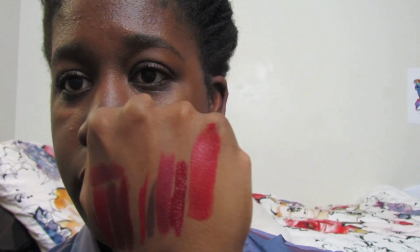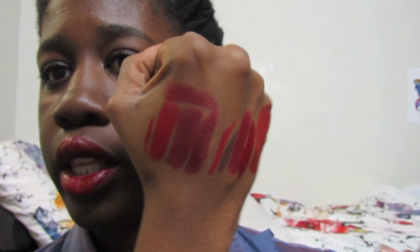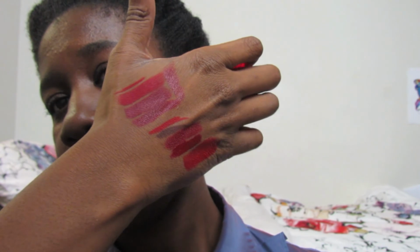Finally, this is a limited edition shade, but it's very similar to the one that's still available. And this is the Maybelline Vivids in Infa-red. So it's a super neon red, like the red that's in the collection, which I don't remember what it's called. But this is a really pretty red. It's like an orangey red. It leans more orange tone than all of the other reds on my hand.